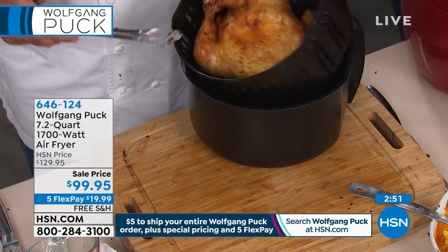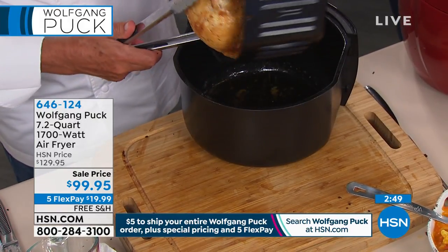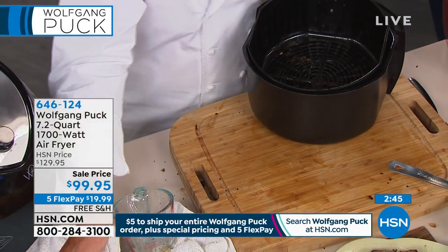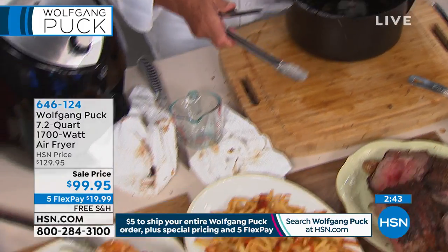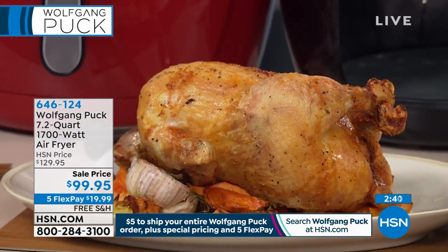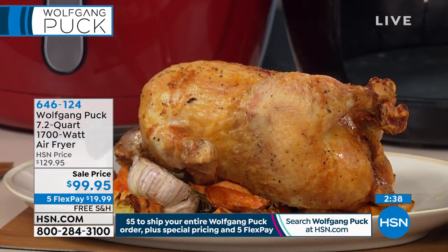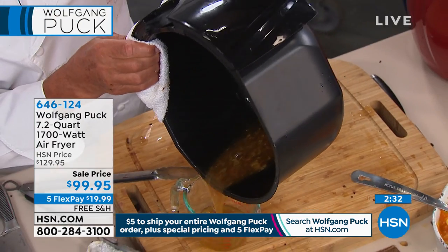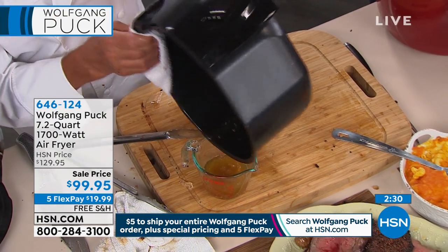But again, look at the crispiness of it. Yeah, look at that. And it's cooked on the bottom all around just perfectly. And you don't need all that stuff in your chicken here. Look, see that? It just drains down, all the fat, all the things you don't want to have in your dish.